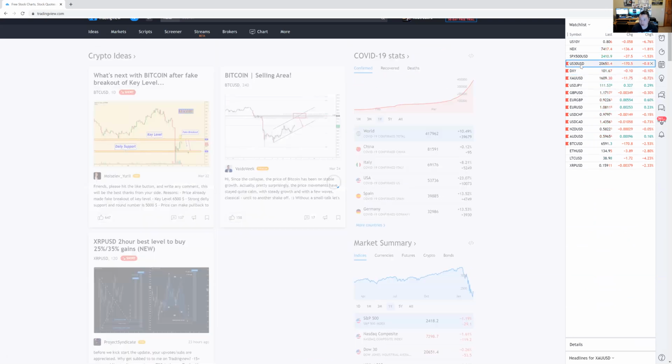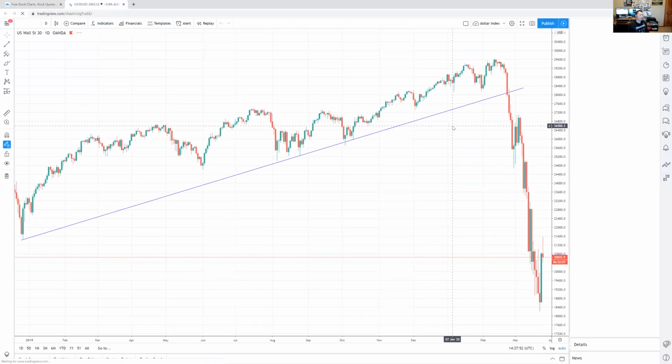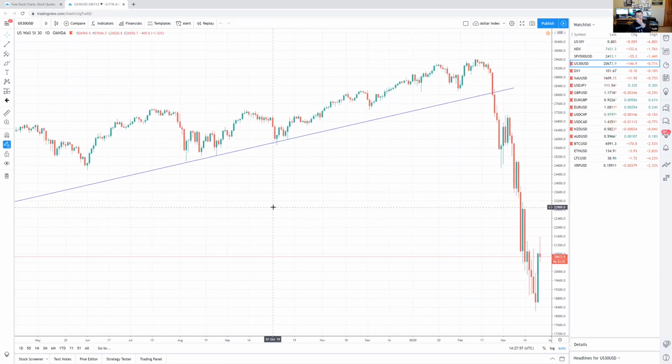But let's go back. Let's talk about Wall Street. I know a lot of people were asking about Wall Street here. So this is always on TradingView. Just going to give you guys my insight on what I'm seeing right now. Obviously, I'm still selling. I would keep selling US 30 based on the fact that Wall Street hasn't really found some kind of reversal point.